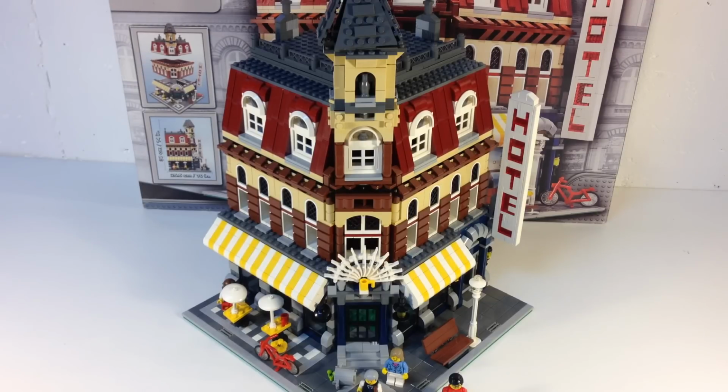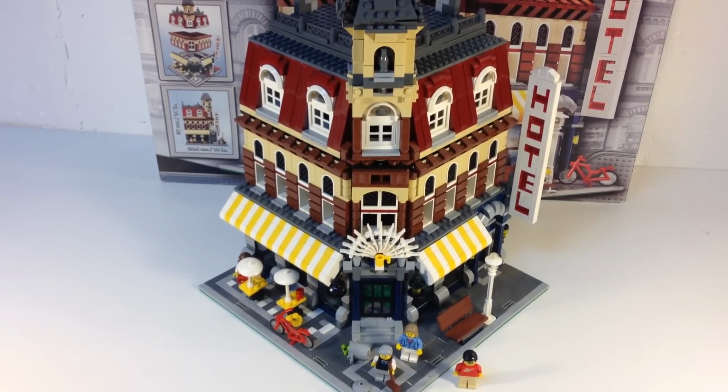Since it would be really expensive to buy it with the box and the instructions, a lot of people go to Bricklink stores and just buy the pieces. And it's actually usually cheaper to acquire this by the piece than as a complete set. So that's something to keep in mind. We've seen some on YouTube who have worked on building their cafe corner this way. So there it is, the cafe corner, the first Lego modular building.